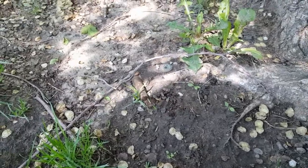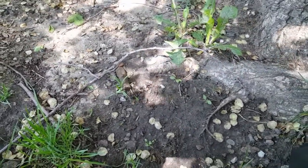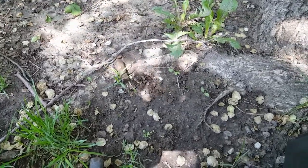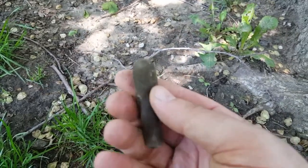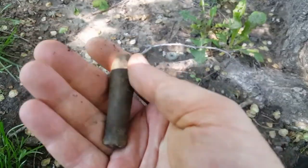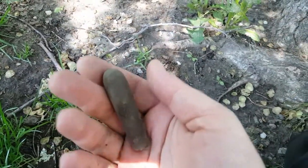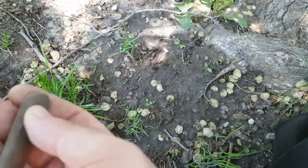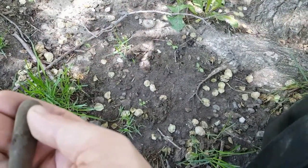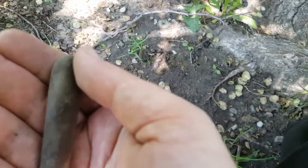Alright, I've been bumming around at this park. Not really a lot of good signals here, but something told me that maybe nobody really was digging it. I found this little maybe handle from a bar top or something like this, heavy brass piece that was well, at least 4 to 5 inches. Someone should have dug that thing if they were here.